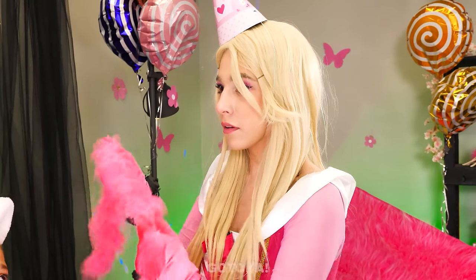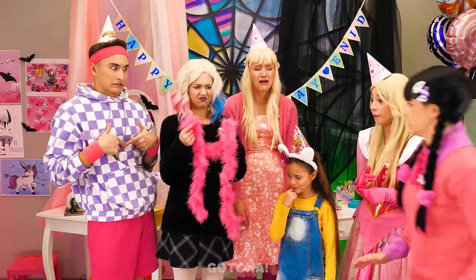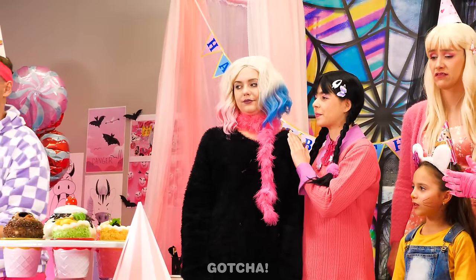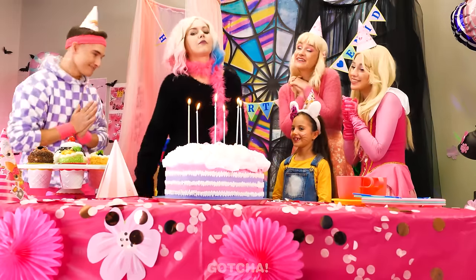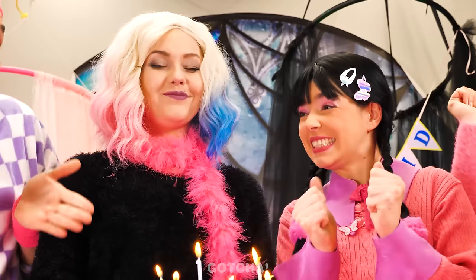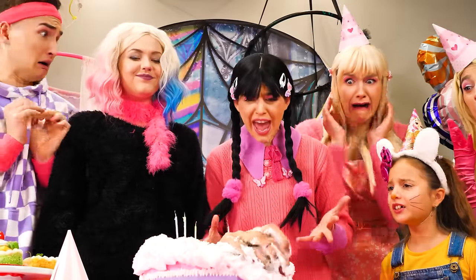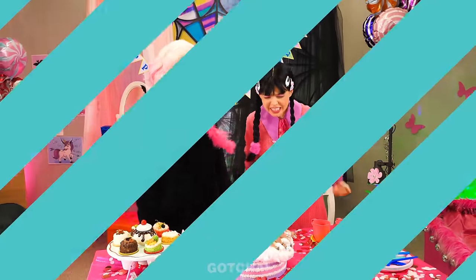Do you still like a pink scarf? This is not really my taste. No, she likes this so much she'll wear it. Be nice. Looks like it's time to blow out the candles. Go on, blow and make a wish. Happy birthday, dear Enid! It's my birthday, but I have a surprise for everyone. Oh no! Thing was hiding inside the cake! Thing, you ruined my birthday!